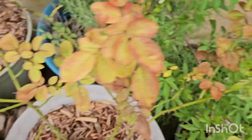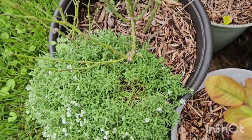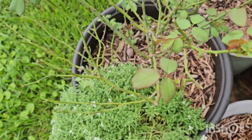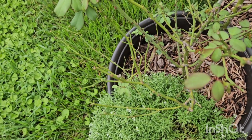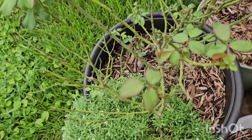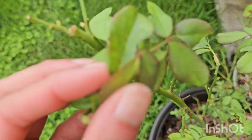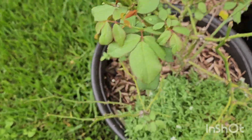So it rained again a whole lot. So these potted roses will have to be fertilized after several days of rain for sure. This one is Coco Loco. So it lost a lot of foliage, almost all the foliage during the hurricane. But now having new growth, which is a great sign as well.